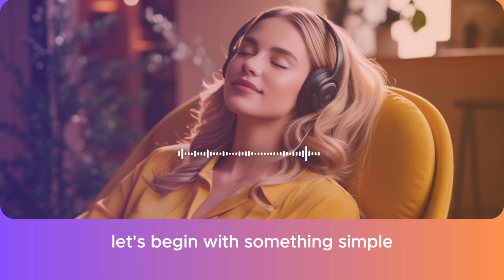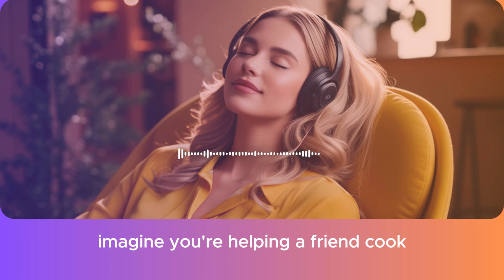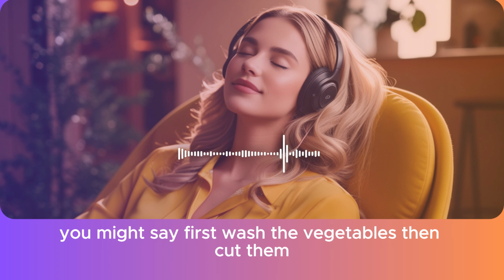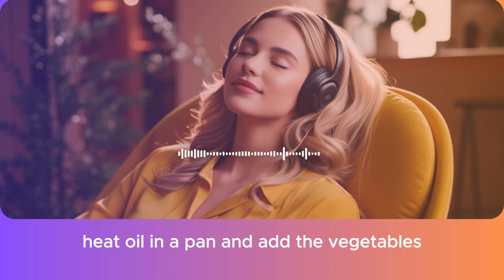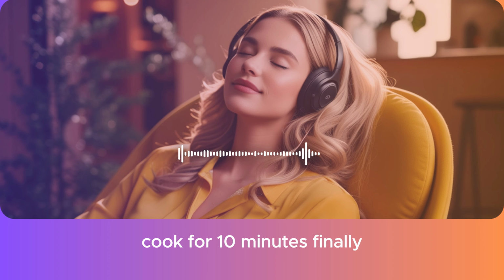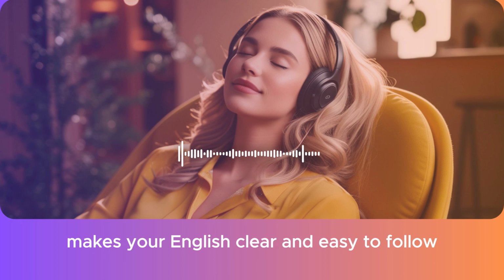Let's begin with something simple, giving instructions. Imagine you're helping a friend cook. You might say, "First, wash the vegetables. Then, cut them into small pieces. Heat oil in a pan and add the vegetables. Cook for 10 minutes. Finally, serve on plates." Using short, step-by-step sentences like this makes your English clear and easy to follow.